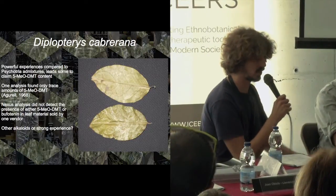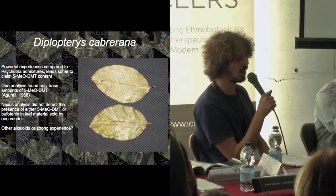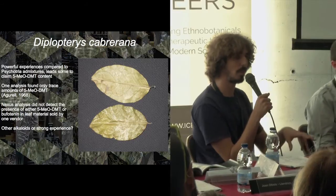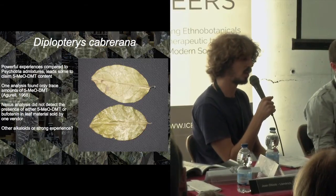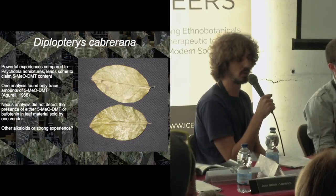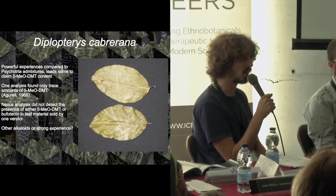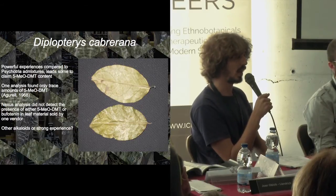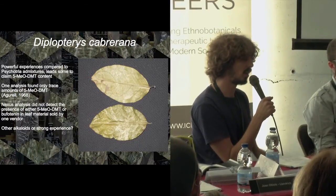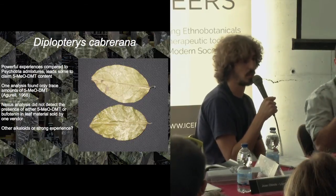So Diplopterys cabrerana, or chaliponga, is also one of the main admixtures that has been used. A lot of people have been claiming that it results in very powerful experiences compared with Psychotria viridis leaves. And some people have been speculating that this is related to 5-MeO-DMT content. But so far, only one analysis has shown only trace amounts of 5-MeO-DMT, and we have also run our own tests on a sample that some people are saying gives weird or dark trips.